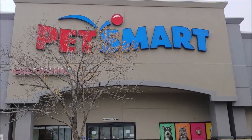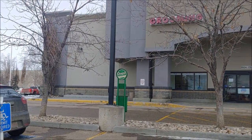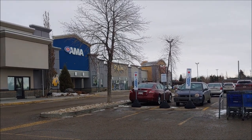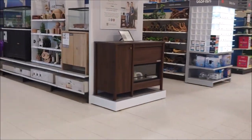So here is PetSmart, where we're visiting today. Quite a big store for pets. It's in a strip mall. And there's a bookstore down there, Chapters Indigo. So let's go in and shop.